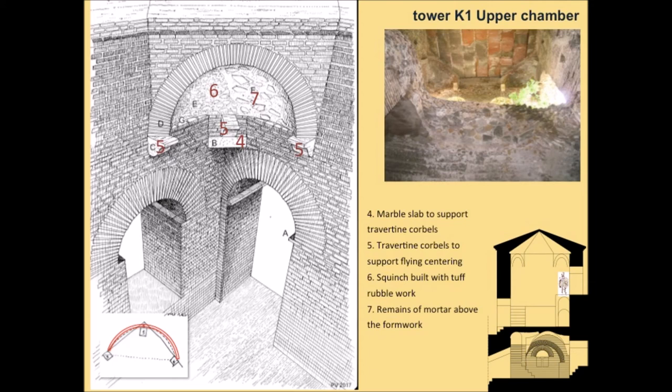In this case, we are in tower K1. What we can see, number four, is a marble slab that is placed in the corner. Above the marble slab is a travertine corbel. We have another here and another here. So we have three travertine corbels, which make no sense architecturally, but are very meaningful for the understanding of the construction process.